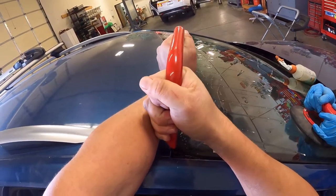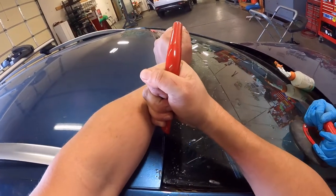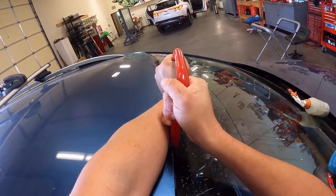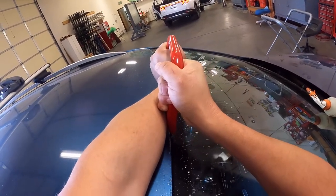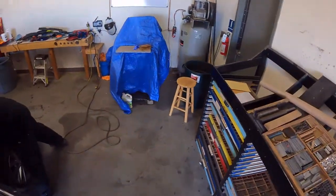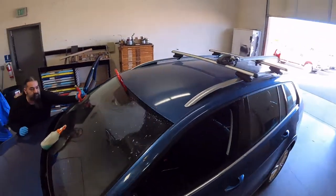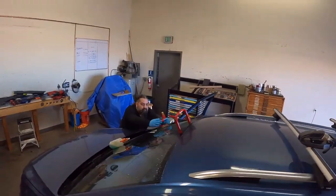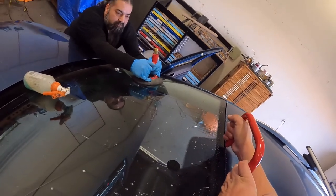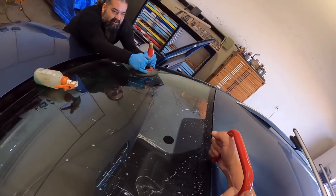Okay, come on, baby. Oh yeah. All right. Okay. Very nice. I don't think you guys have ever seen me cut out a windshield before. I always just do tinting stuff. I'm pretty handy with the steel, if you know what I mean. Gotta earn your keep.